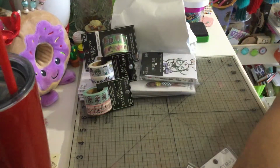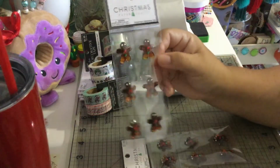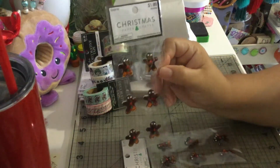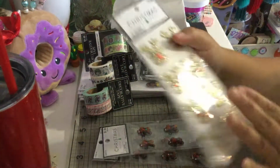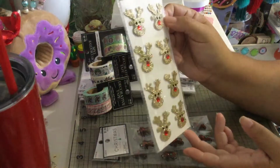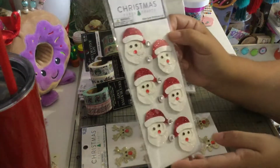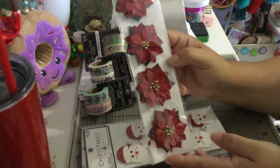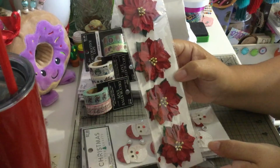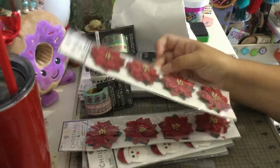And the next that I got is all Christmas related. So I got some gingerbread embellishments. That's $1.99, so I paid $1 for each. I got two. And I got these cute gold reindeers. It was $1.50. I got these cute Santa Claus heads, $1.50. And I got these cute poinsettias, $1.50. And from those ones, I grabbed two.